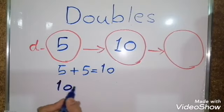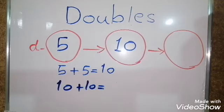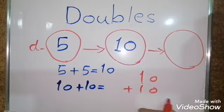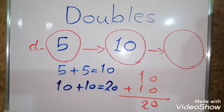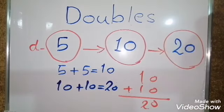So 10 plus 10 equals, I told you, if you find a big number and you couldn't do it, you're going to write this number under each other this way. 0 plus 0, 0, 1 plus 1, 2. So the answer is 20. So what is the double of 10? 20. Good. Now the last one, E.